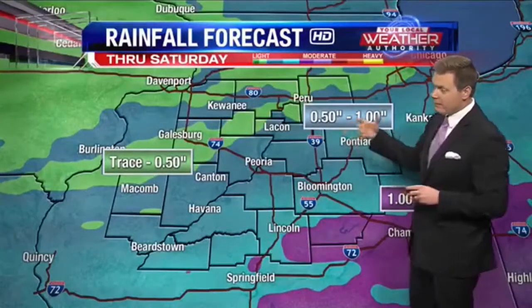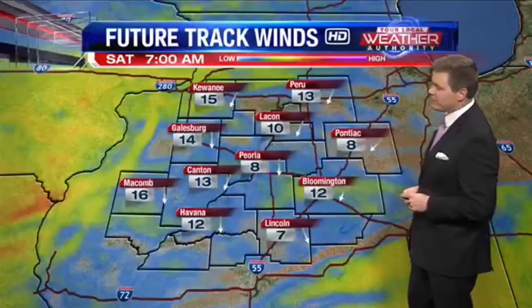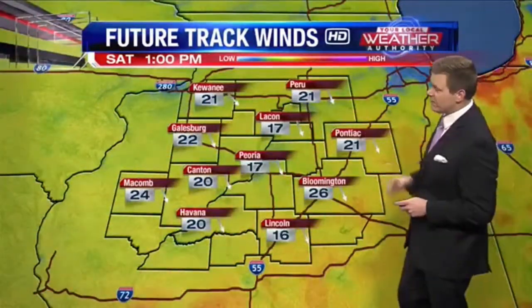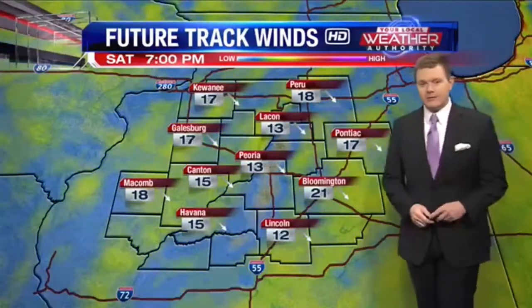As for rainfall amounts, we're generally expecting a half inch to an inch of rain as we go through tomorrow. Another big story, folks, the strong gusty winds, 15 to 25 miles per hour. Locally stronger winds certainly possible. I think those winds will be cranking straight through tomorrow evening.